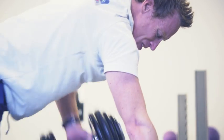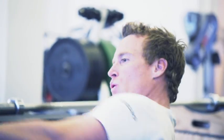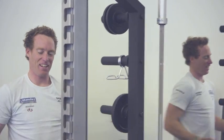I think the real thing is with the fitness is that if you are fitter, you can sustain those positions. Your mind's obviously a lot fresher. You can start thinking about the tactics and what's happening on the race course.